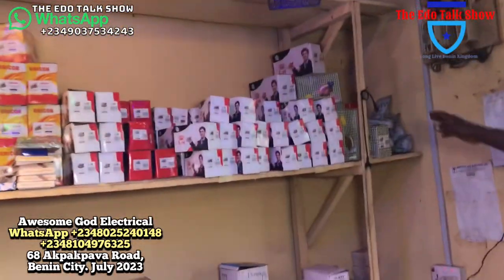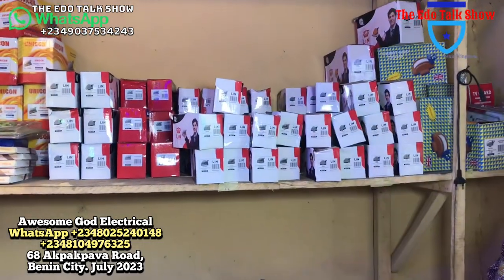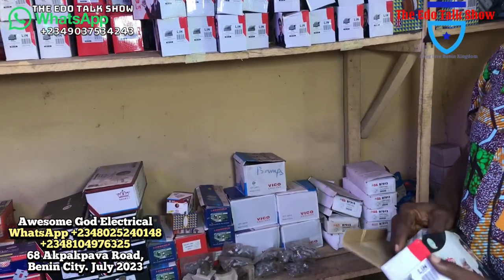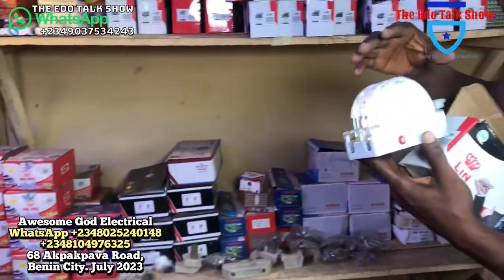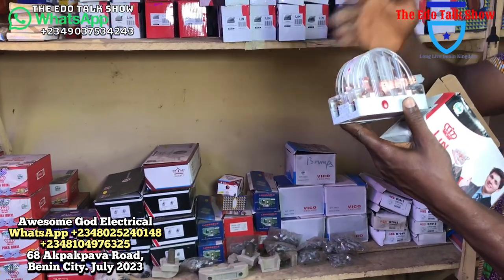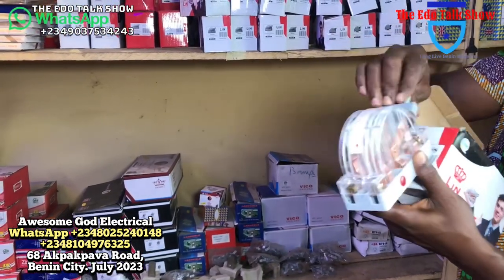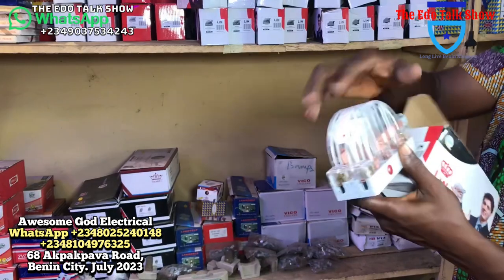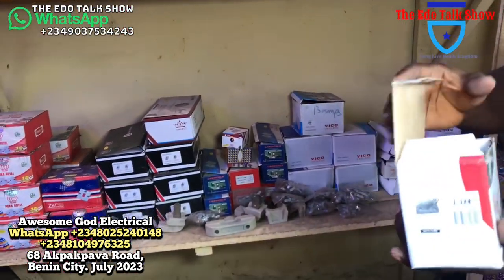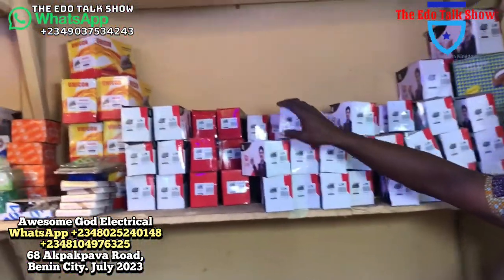Here we have changeover. We call them knife changeover. You push them up and down. This one is transparent. You can see the inside. Some covers are colored, so you may not see inside, but this is transparent. This is 63 amps, transparent. This is 1,500.